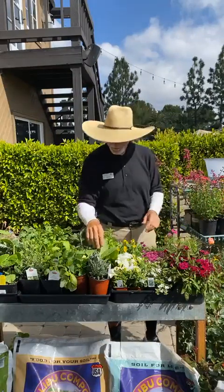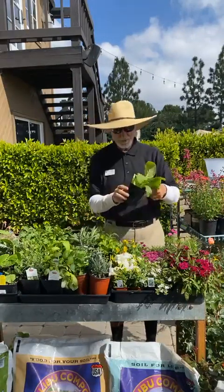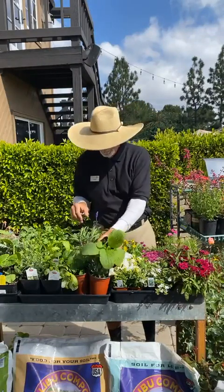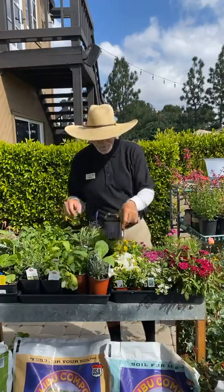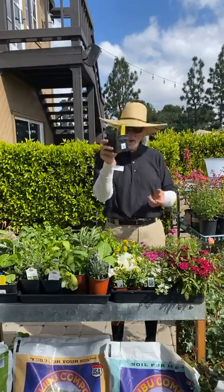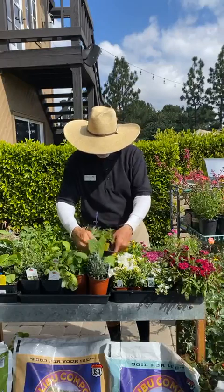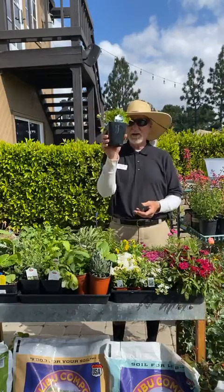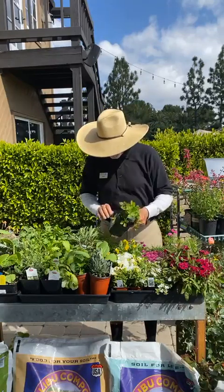And then you have borage. Borage gets some nice little white-blue flowers that are edible, so you can plant borage right now. We're getting little miniature moringa trees, so if you guys are into making moringa tea, I'm getting some of the moringa trees, so that's really cool. Finally got some parsley in, so some good flat Italian parsley's coming in.